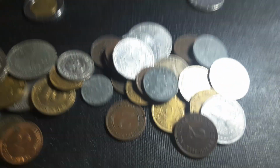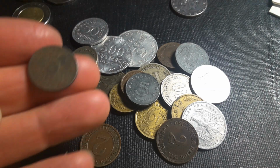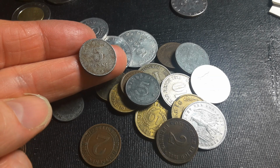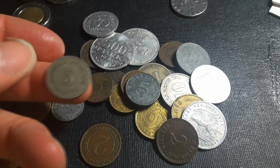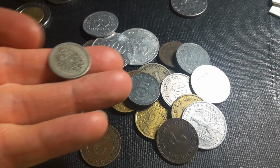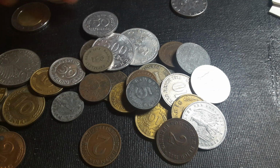And then I have some from the First World War. So like this coin, this is 19, can't tell, probably 1917, 5 pfennig. That's a zinc coin. Then 1875, 5 pfennig, so this is a copper nickel. This one has the J mint mark, so I think it's Hamburg.